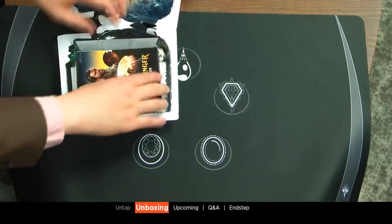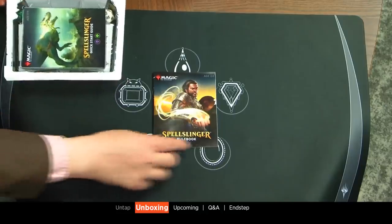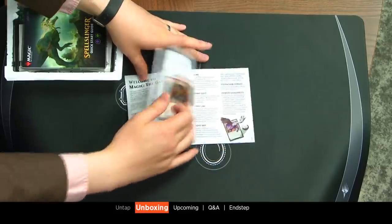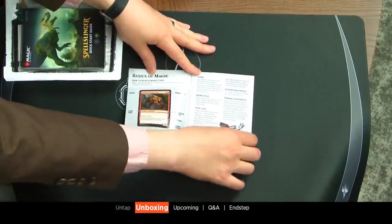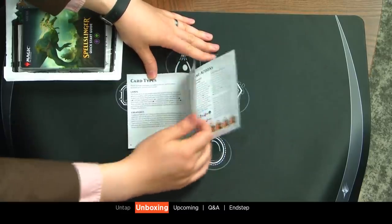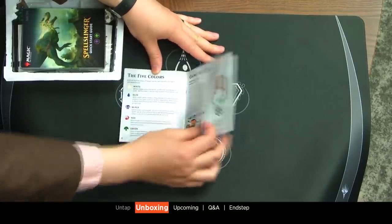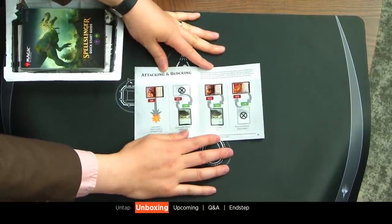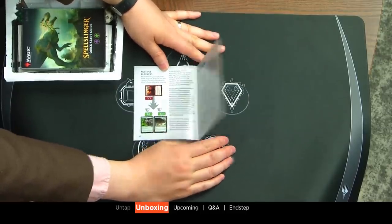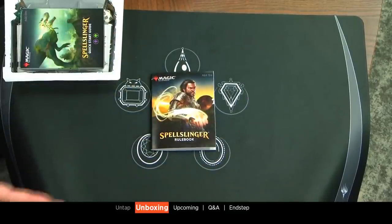So, first thing you get when you open it that way is you get a little booklet, and the booklet tells you all about what you should be doing with this product. This is meant specifically for people playing literally their first game of Magic. So it'll have a lot of instructions. It'll talk about what Magic is, the five colors, a lot of the things that people who are watching this show will be very, very familiar with. So this is good for teaching people how to play, or for people to learn on their own how to play, frankly, because not everybody has really good friends to help them teach.